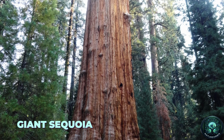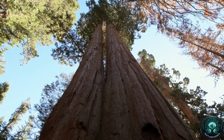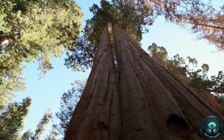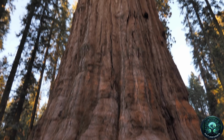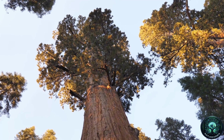The giant sequoia is one of the largest living organisms on Earth. Some of these colossal trees can grow over 300 feet tall and weigh more than 6,000 tons. Found in California's Sierra Nevada mountains, they can live for more than 3,000 years, surviving lightning strikes, wildfires, and brutal winters. Their bark can grow nearly 3 feet thick, helping protect them from fire.